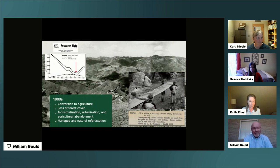So if you go back to pre-Columbian days, the islands were nearly completely forested, broadleaf evergreen forests, lots of tree species diversity, lots of variation in soils and in climates across the region. But in the 1900s, most of the islands were deforested for agriculture. And you can see a little graphic there of the decline, which reached its low point in the 1940s or 50s in terms of forest cover.